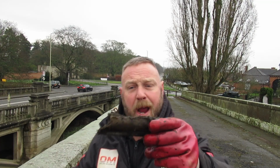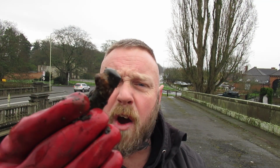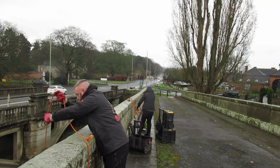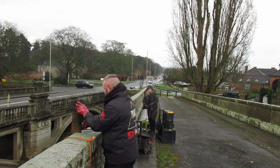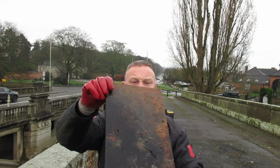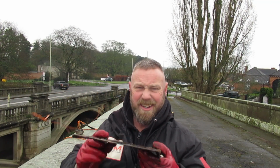So I just pulled up this pouch, and inside it was this thing. I don't know if it's an old fishing knife of some kind. It's too far gone, but a find's a find. Got a piece of plate steel there, guys. I thought it was a sign at first, but it's not. Never mind.